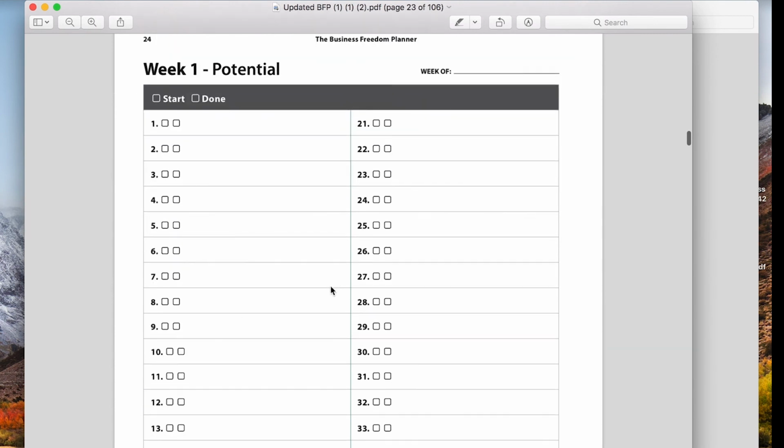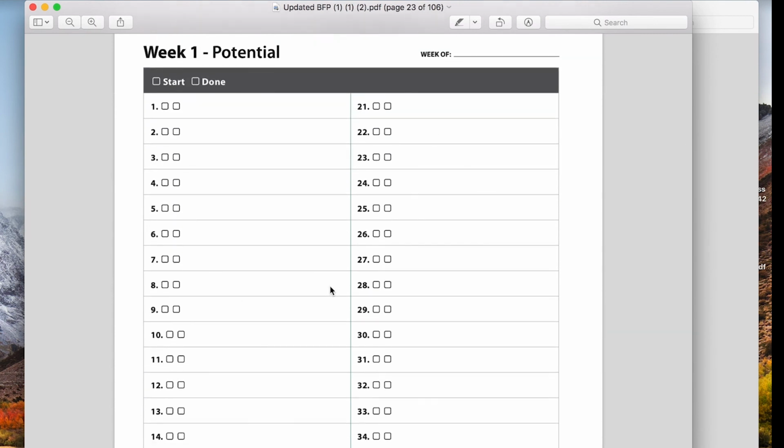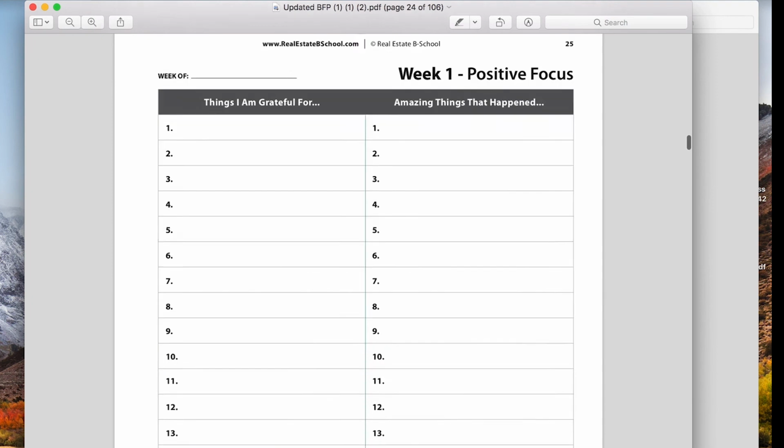And then you have this. This is really just a checklist of things that pop up during the day that you don't have time for right now, but you want to write them down because they have to get done. When you write them down here, you can get back to them at some point during the day to make sure you accomplish them.